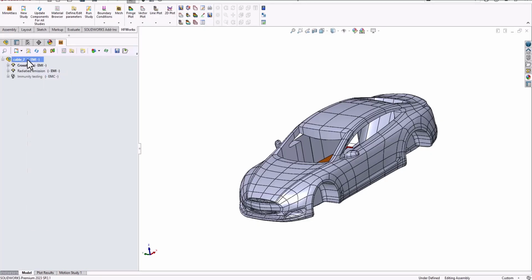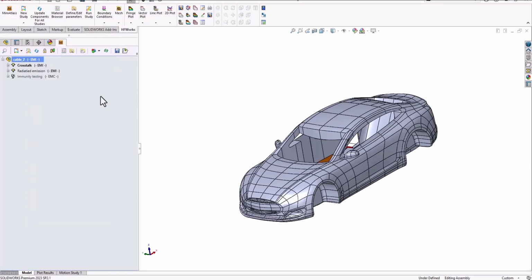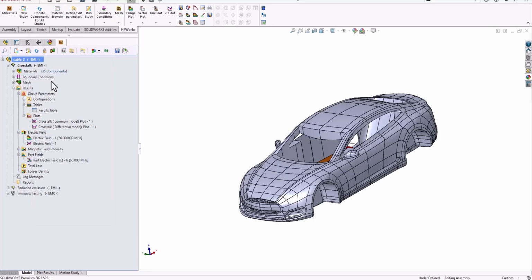In HFWorks, we have four types of studies. We have antennas, S parameter, TDR, and resonance. But today, we'll focus on antennas and S parameter. Like any other electromagnetic simulation software, we usually have three main steps. First, we need to specify the operating frequency range, apply material, and then assign boundary conditions. So first, let's start with the frequency settings.